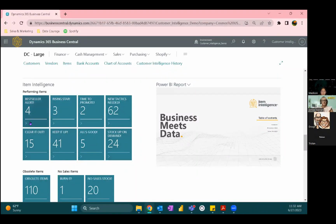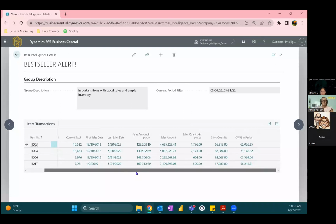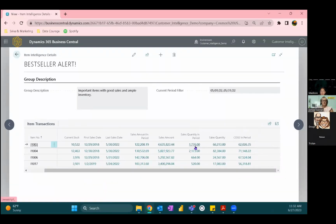So for instance, if I click on bestseller alert, I'm going to be taken into that same list page, but this time it's going to show me an item number, an item description, as well as some information about the stock, sales date, sales amount in the period that we're analyzing, sales quantity in the period we're analyzing, and then cost of goods sold. So we can filter this to whatever month we want. Right now, we're looking at just May of 2022.